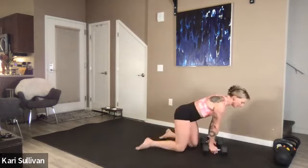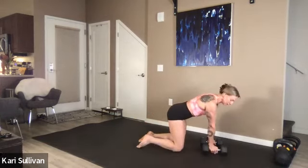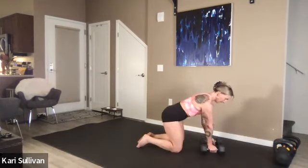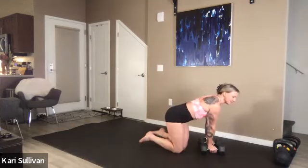If your wrists are problematic, okay, you could be right here in a quadruped position, row and row. Think of this too, ladies. When you're doing these, as you pull with one side, push down into the other weight, okay? We're really strong push into the floor with the other weight.